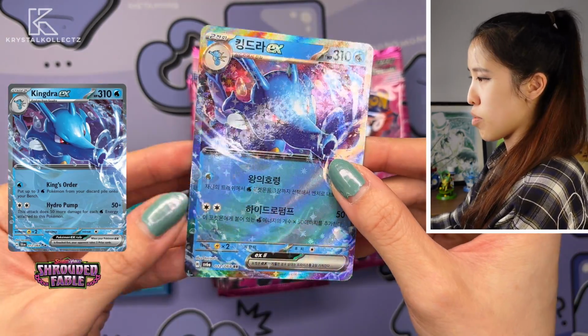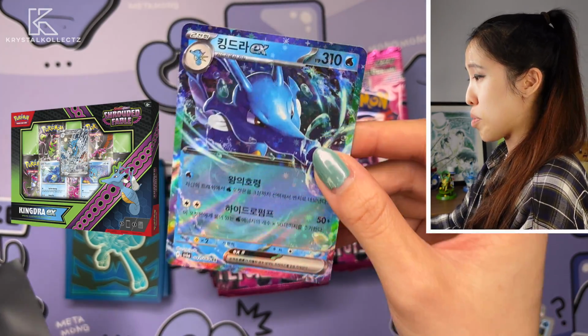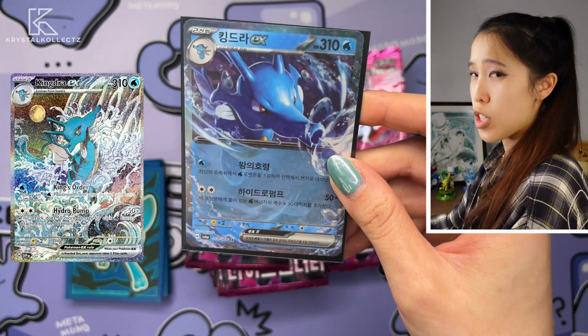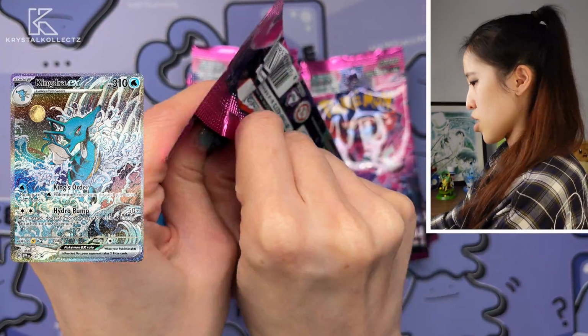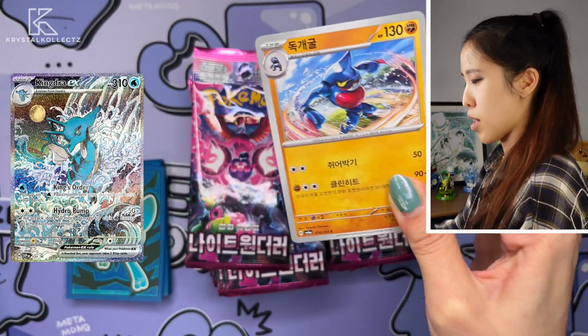Of course, it's still pullable from Shrouded Fable, but there's a collection box for Shrouded Fable that came with a beautiful special art featuring Kingdra EX. I'm not sure how it's going to release in the Asian languages. I'm very jealous because I'd love to see that special art also release in the Asian languages. It's currently only English and the European languages. You know, anything that follows the English release in collection boxes.